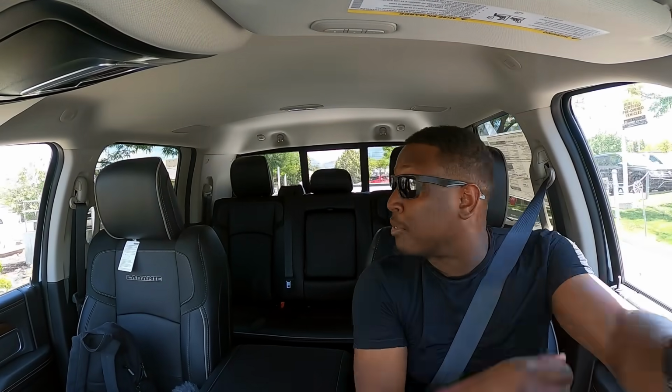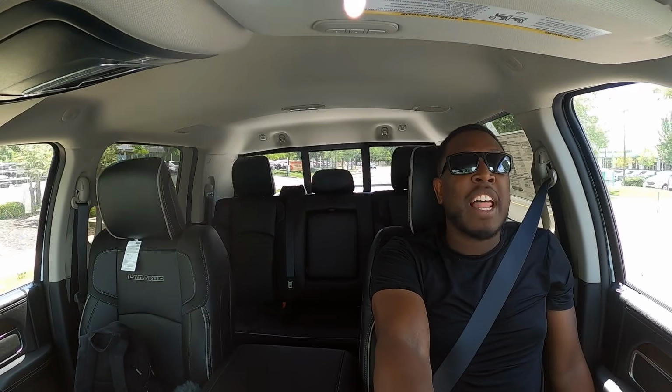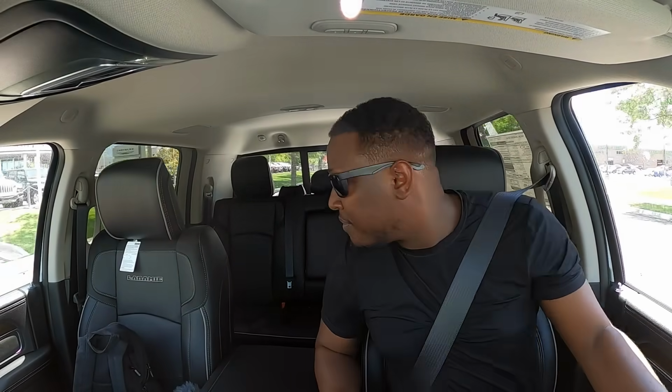But I can instantly tell the size difference of the cabs up front. If I were to get a Ram, it'd be this truck, mega cab, 100%. I do like these seats. These seats are bigger. I can instantly tell the size difference of the seats. I would say these seats are just more plush, and I feel like they support better up here. Up in this area, I can clearly tell a difference.